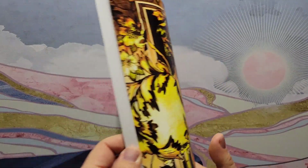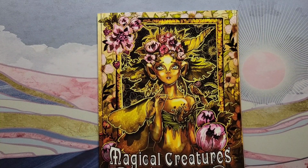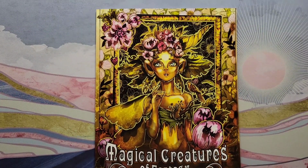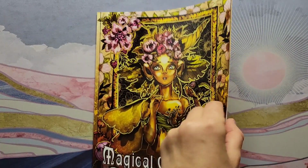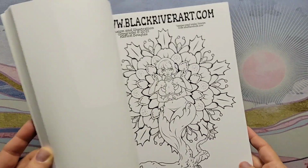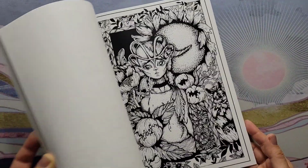Now, I ordered this sight unseen because I do like Black River Arts and Carlin Douglas's coloring books a lot. So I was like, oh, I probably like it because I like the cover. And I bought it for $4.99. So I was like, oh, $4.99, that's great. But I don't know, I didn't really like it too much.